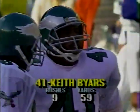First down, Eagles. Keith Byars to the 38 of Dallas. Michael Downs on the tackle. 15-yard gain. Just a simple pitch out to the left.